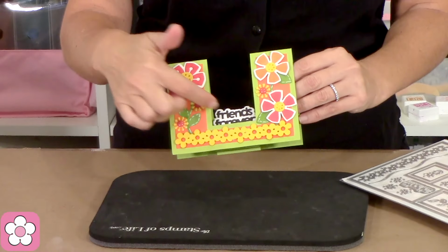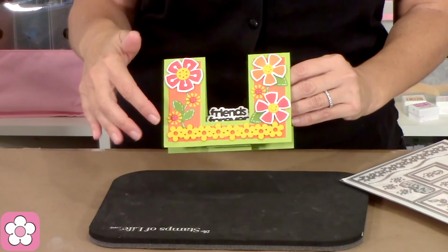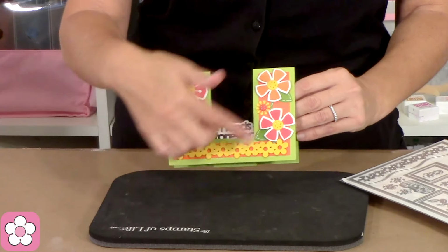And I want you to go to our idea gallery because there is a way you can turn this to be the inside of your card so it's a pop-up. Double duty, double duty. But look how cute it is. It comes with Friends Forever. It is so cute. I love it. It comes with this bottom one down here and of course the layering dies.